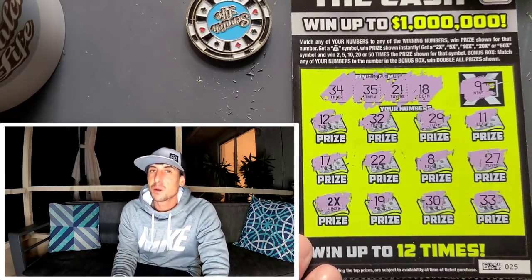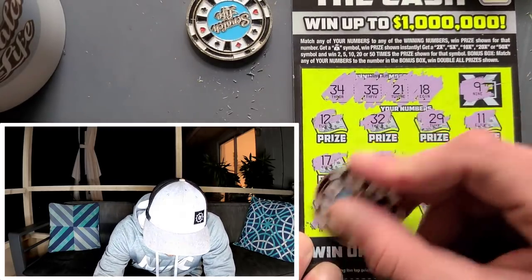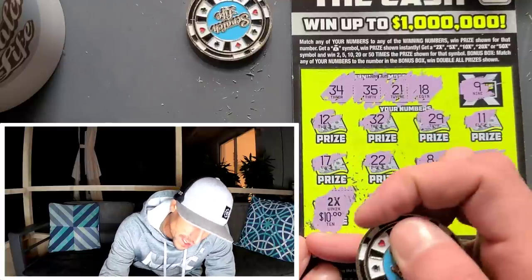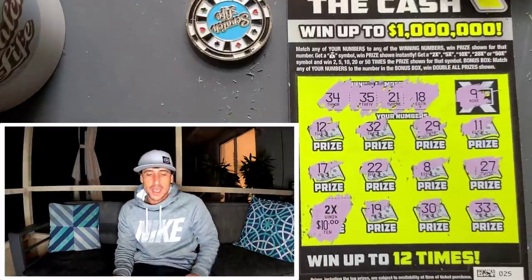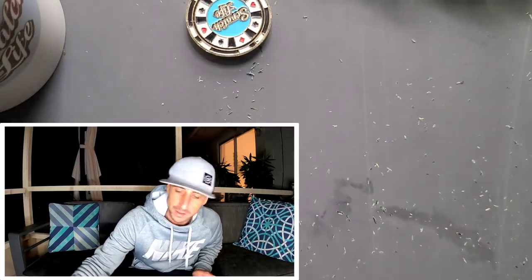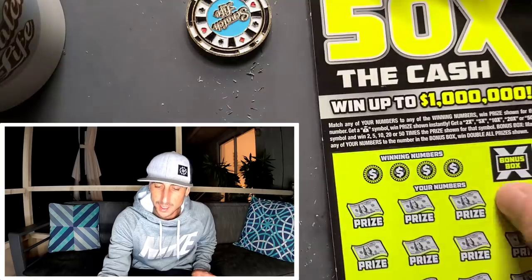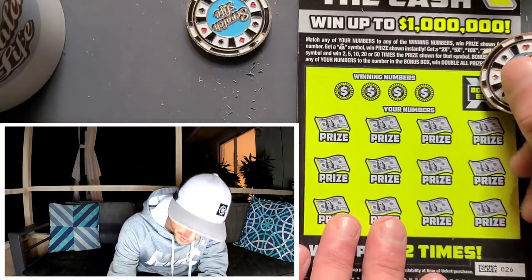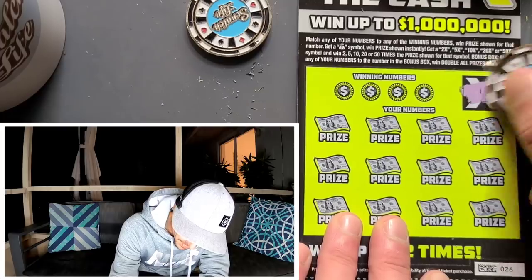All right, ticket 25. Let's see what we got. Back to back to back. Boom, man. $20 boomer, dude. We will take it, man. Guys, this is turning around good. This is good, man. $20. Ticket 26. All right, guys, we're almost halfway. I'm kind of lost at how much we're at back.